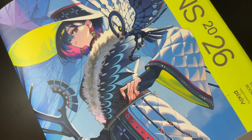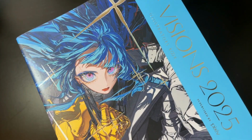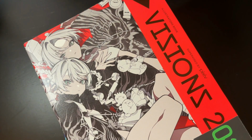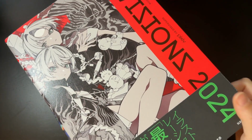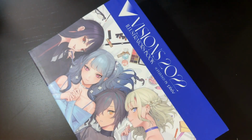What if I told you you could hold some of these works in your own two hands? No, I don't mean like printing it out on some crappy printer paper. You can have a whole catalog of 170 artists, people at the top of their creative game, all contained within the covers of a single book. Let me introduce you to Pixiv Visions.